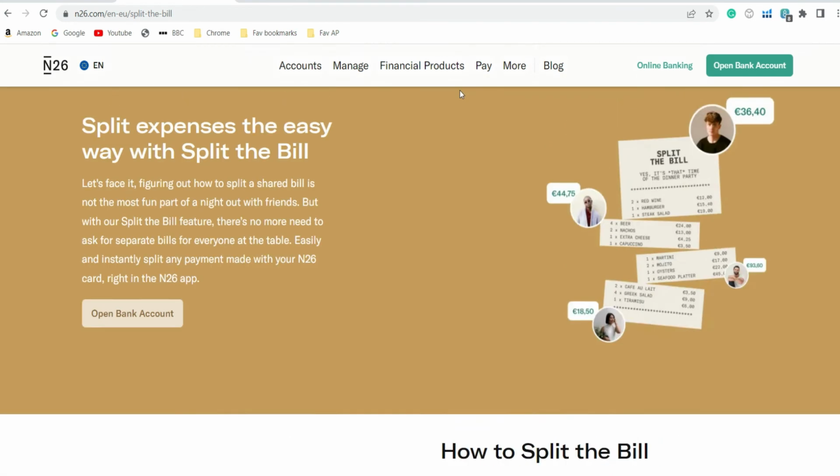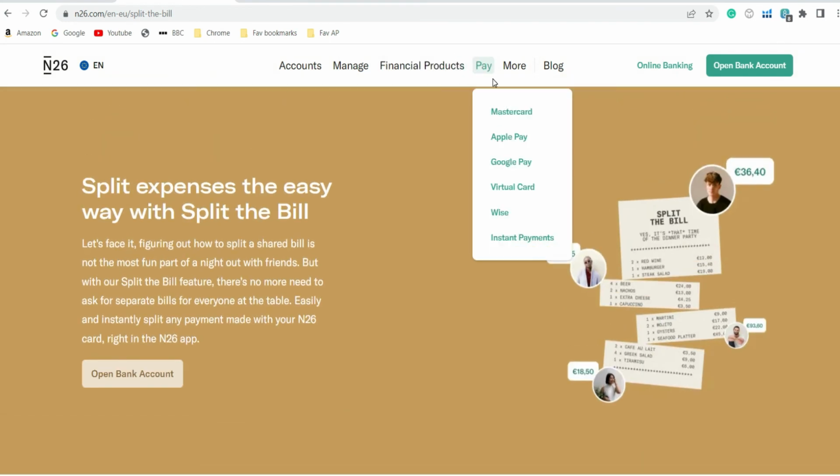They also have all the other conveniences you would expect: Apple Pay, Google Pay, virtual card. They also partner with Wise, and they collaborate with them especially on international transfers, so that's a good thing. And the fees that they charge you are the same as they would be if you used the Wise platform.